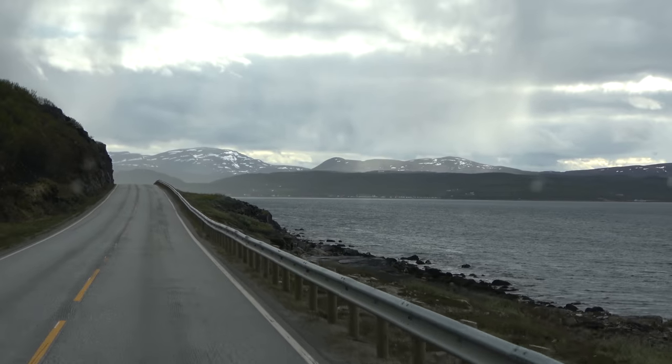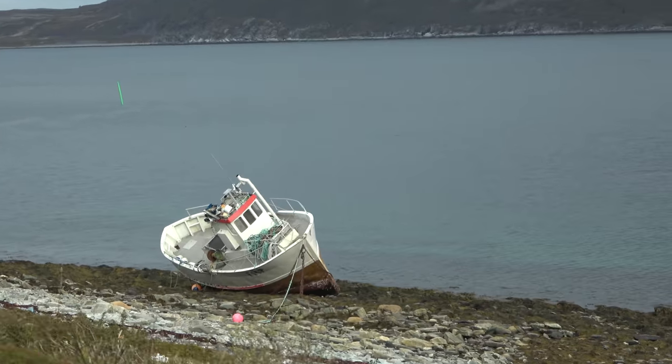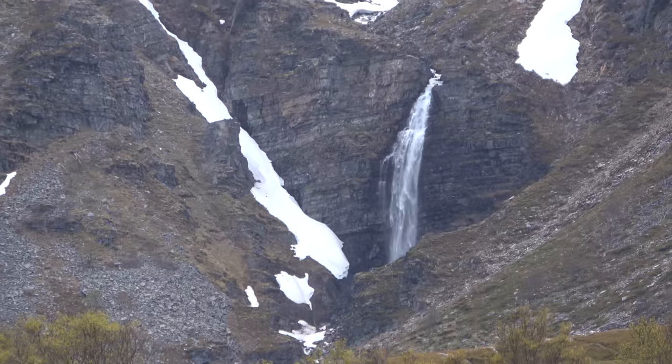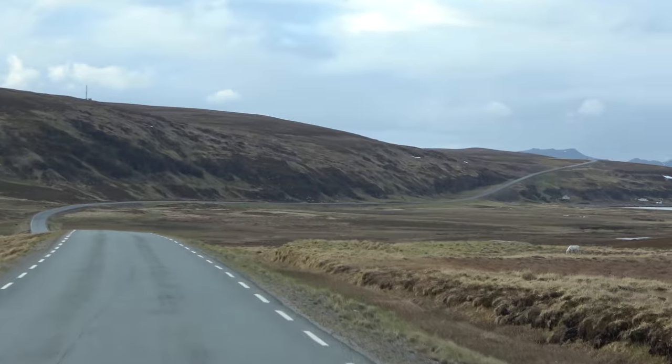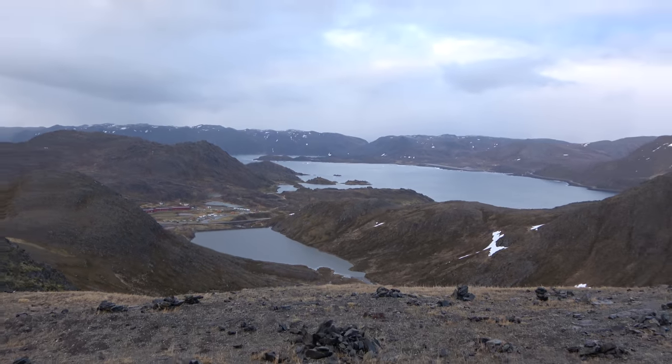On the next episode, the landscape becomes of increasingly striking beauty as we continue driving north, basically until the end of the road.